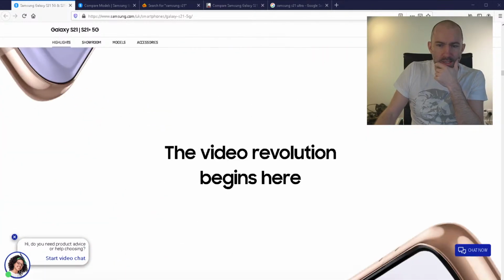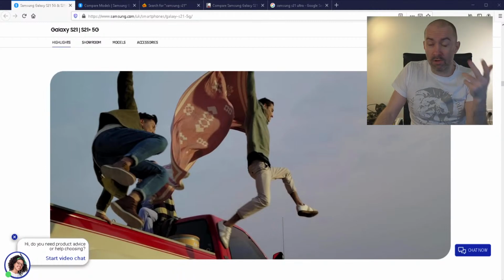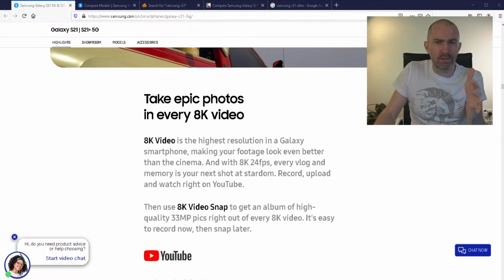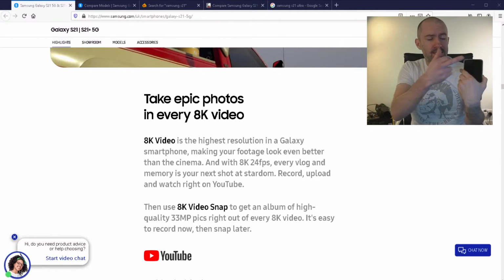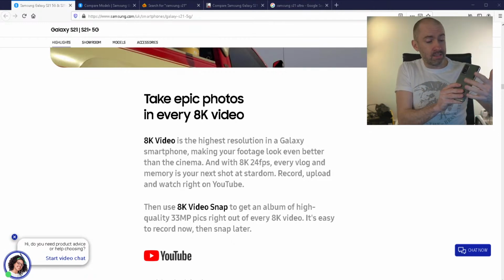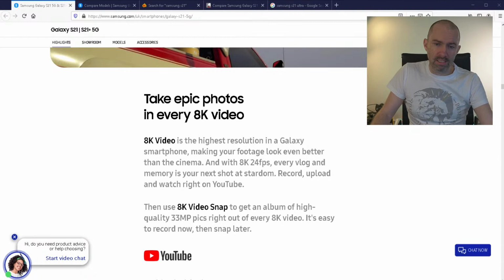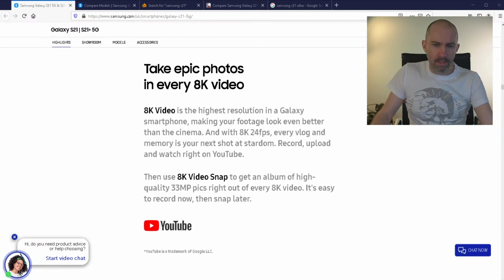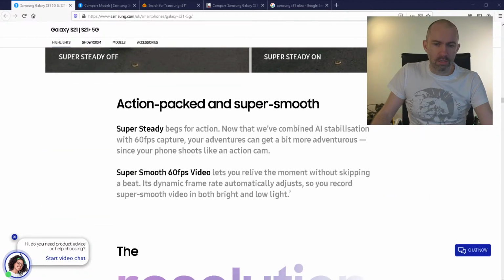Gorilla Glass Victus. I'm just scrolling through this, guys, just to show you all. So it can do 8K video. The selfie camera as well can do 4K at 60. And I've spoke about this before. Certainly up until 2020, all of the Android phones that I've reviewed did 1080p 30 at the front camera. And at the back, you could do 4K or even 8K, but at the front you could only do 1080p. This is bucking that trend and it's offering 4K at 60, so that's good to see. 8K video snap: you get an album of high quality pics right out of every video. That's pretty cool. So yeah, the camera looks good.